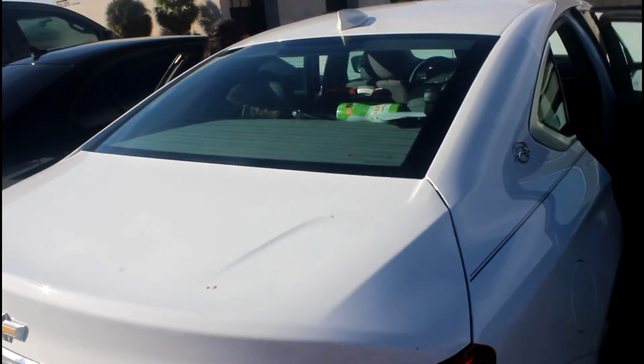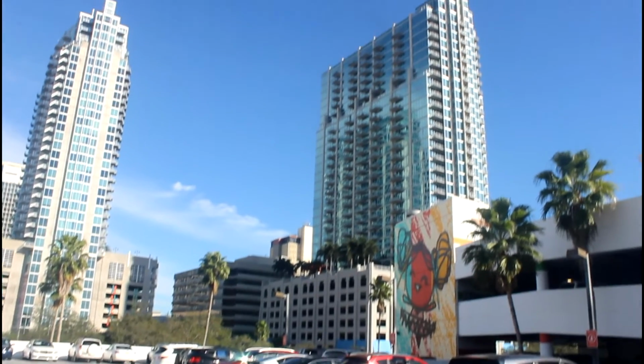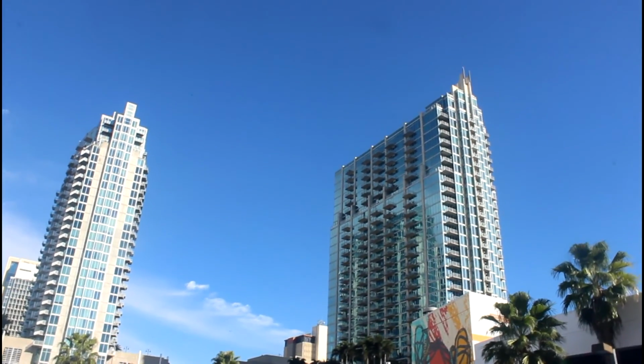All right, so we're heading back out now. It was a pretty fun little place. I just want to show you guys this tall, huge tower. Now that is a view.